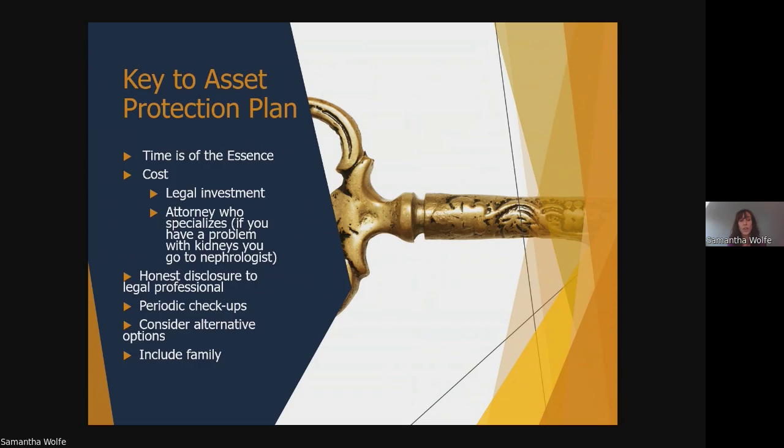So if a legal professional is ever asking about asset information in this context with an asset protection plan, there is a reason that they are. And as best as you can, you want to disclose your assets. I would recommend periodic checkups. At our office, we recommend an annual review. We actually don't charge for that annual review. We do that just so that we can be touching base with the client, make sure that the plan is still going to apply, still going to accomplish their goals, that there aren't any tune-ups that we need to do.